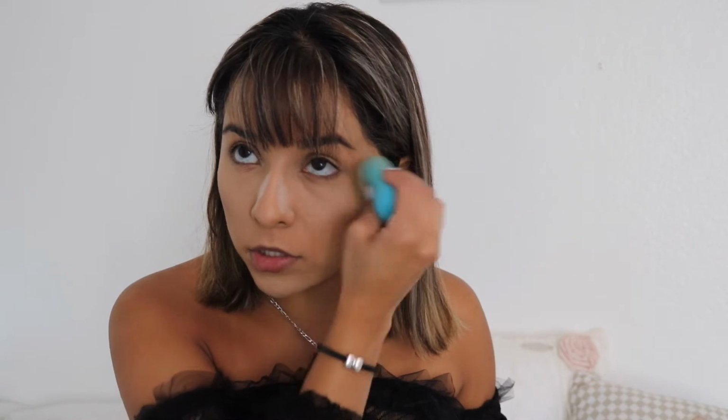Literally, the thing is, when you use a mattifying foundation and then you use setting powder, it's a recipe for disaster sometimes. It can just look kind of patchy. Your makeup, your foundation will start to look patchy and like reptile skin, and we don't want that.